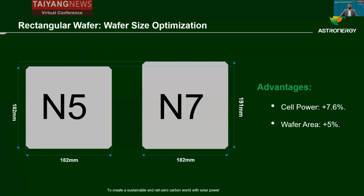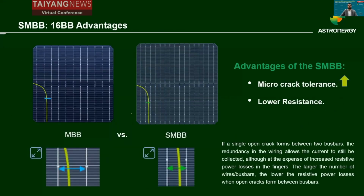So here are the advantages of moving from the N5 cell dimensions to the N7. The cell power increased by 7.6%, and the wafer area increased by 5%. And here are the advantages of the upgrade to 16 busbars.